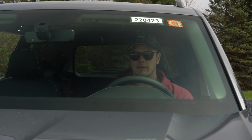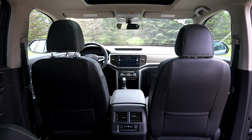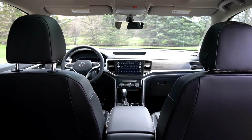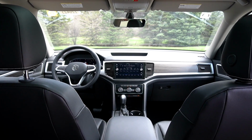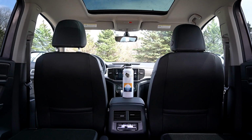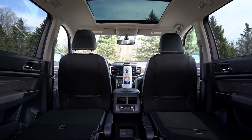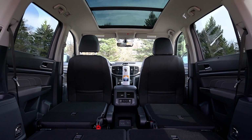Okay, on the interior here is, I think, where the Atlas makes its most compelling argument yet. Sure, the materials aren't exactly Audi, but you're not paying Audi money, so they shouldn't be. What you are getting for your money, though, is a cavernous interior. The trunk is the biggest of really any of the competitors that I've tested. The third row is pretty spacious.